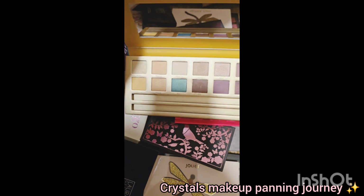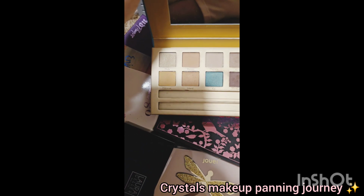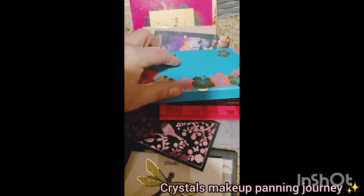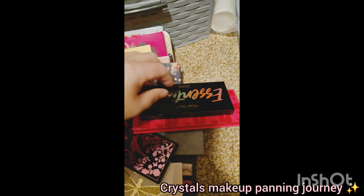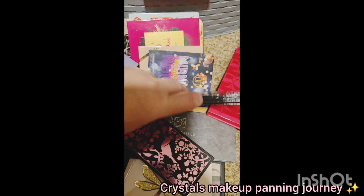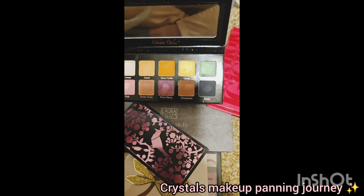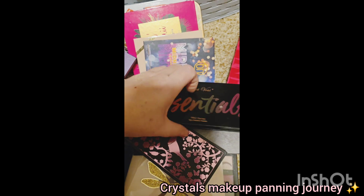This is from Cargo. I got this from Kohl's a while ago. Very soft colors. Cargo in general has really soft colors. This one I had gotten from BoxyCharm. This is the Violet Voss Essentials palette, and it's very pretty. I haven't used it too much, but it is really nice.